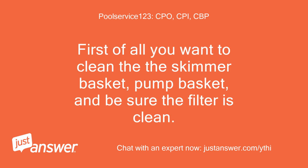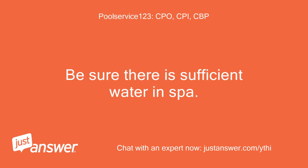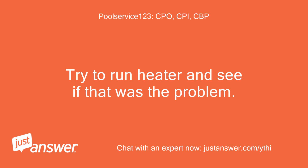First of all, you want to clean the skimmer basket, pump basket, and be sure the filter is clean. Does it need backwashing if a sand filter, if a DE or cartridge filter? Let me know for further info. Be sure there is sufficient water in the spa. Be sure valves to the spa are opened. Not enough water flow can cause the heater to cycle. Try to run the heater and see if that was the problem.